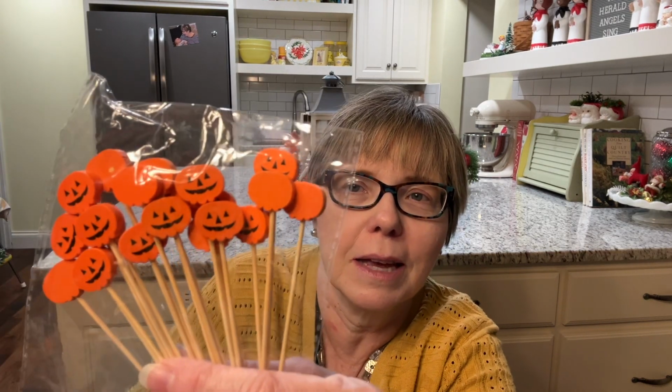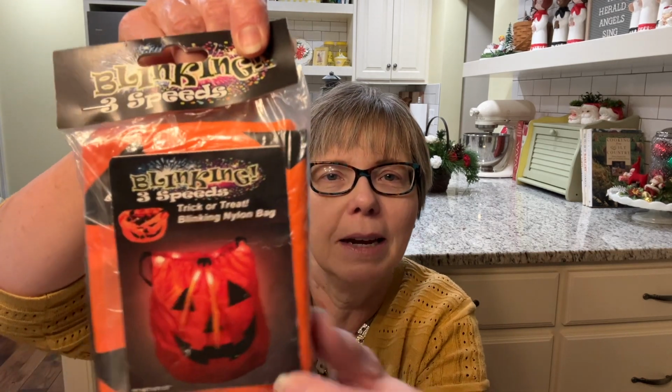All right, I said all the seasons. I've got some Halloween next. These are cupcake picks. They are not vintage, and I just thought they were adorable. I like adding little catchy things into my booth for each season to catch people's eye, and maybe just a little something to help pay the rent, a couple dollars here and there. And same with this. This is a blinking 3 speeds trick-or-treat blinking nylon bag. It's new in package, so I thought I would throw that in my booth for Halloween.